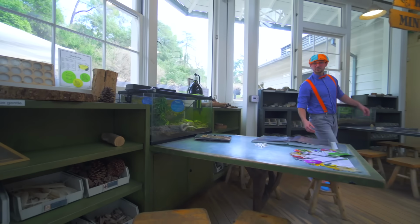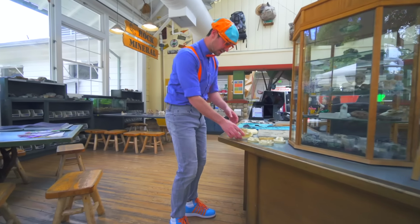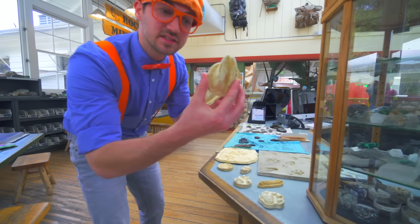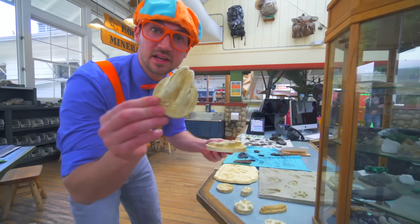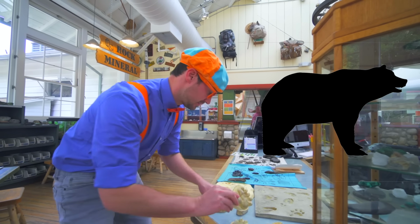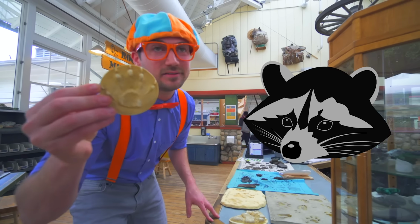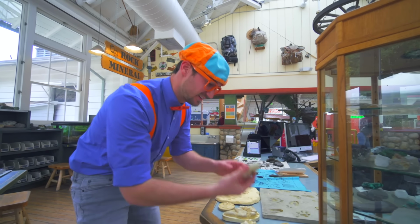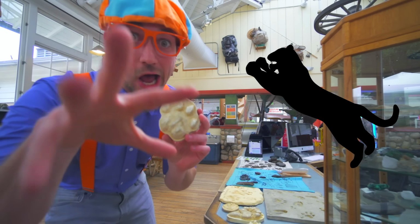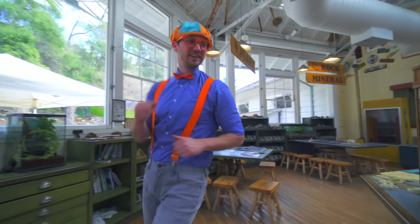Wow. Let's see what else there is. Oh, hey. Look. Ooh, some paw prints and hoof prints of some animals. Like this. This is a deer. This is a bear and a raccoon. They love to steal my lunch. Ooh, what's this? A mountain lion. Okay, what else is around here?